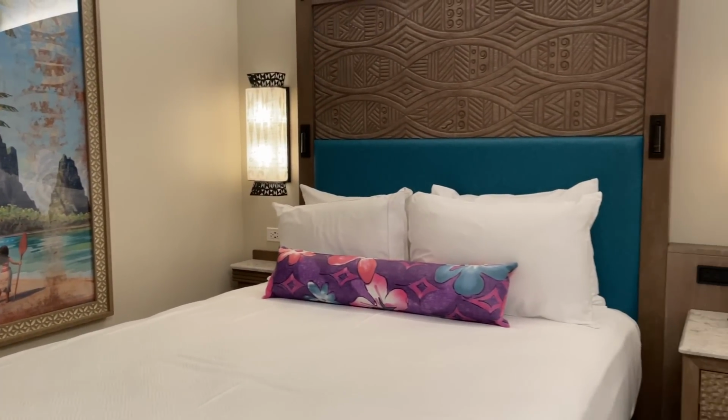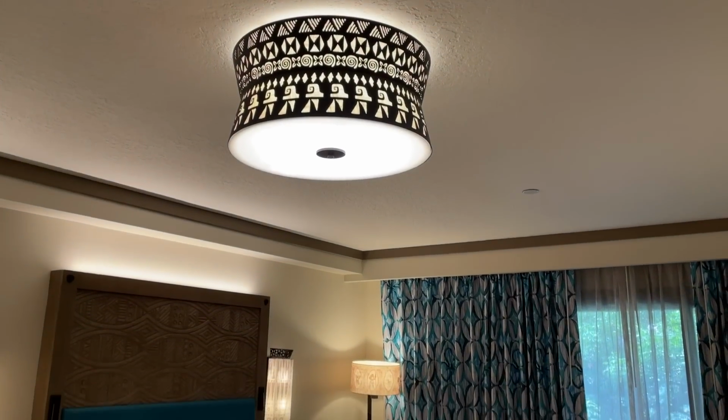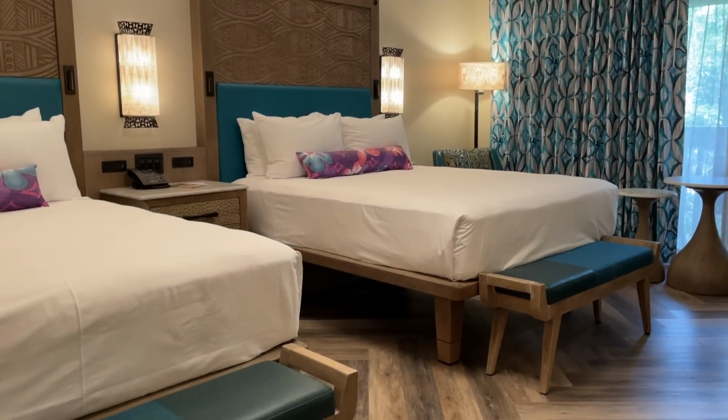So if you don't want to feel resort whiplash during your upcoming stay, you might want to go with all those island vibes at Polynesian. It's a great look at how you can incorporate Disney characters that'll make the kids happy while keeping the resort classy and true to its original theming.